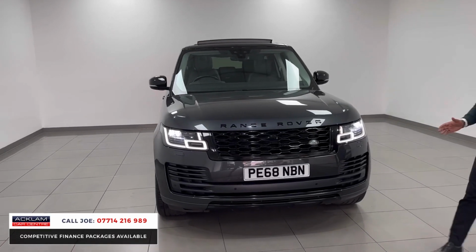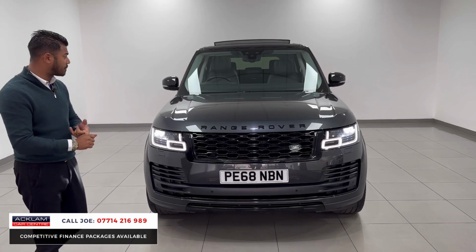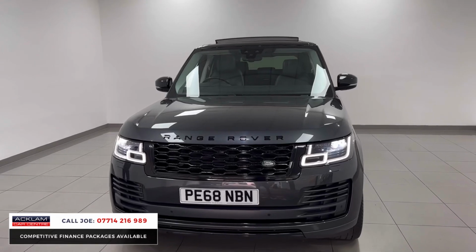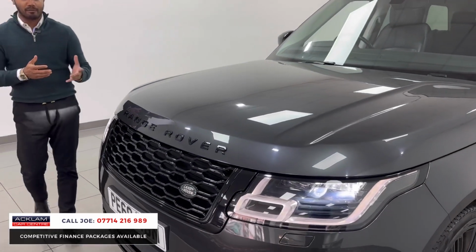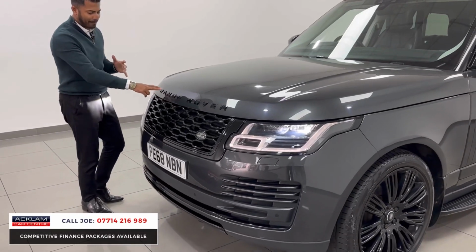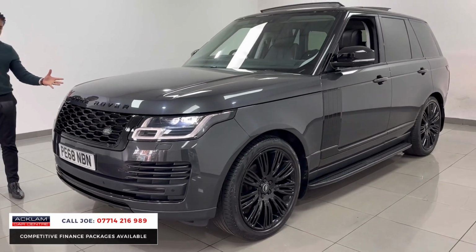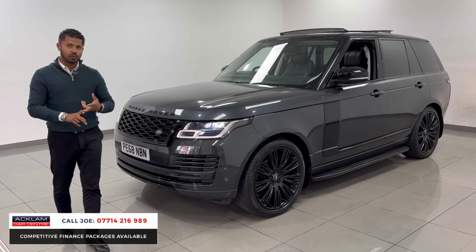It drives awesome because it's super smooth, so comfortable, nice and quiet, 300 brake horsepower, and it's a big car, it's a big SUV with all the luxuries that you'd want in a car, and like I said, brilliant value for money. So starting from the front, you have got the factory black pack on it, which is the black badges, the black grills, the inserts in the front bumper. You've also got the LED style daytime running lights and the full LED headlights, front rear parking sensors, cruise control.